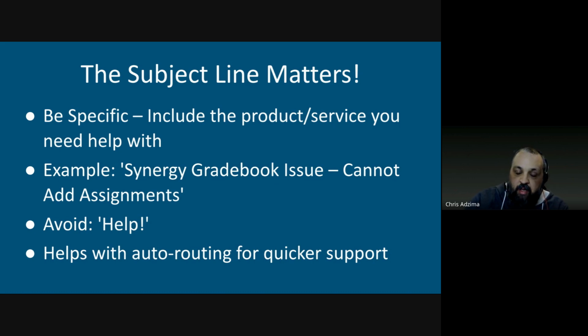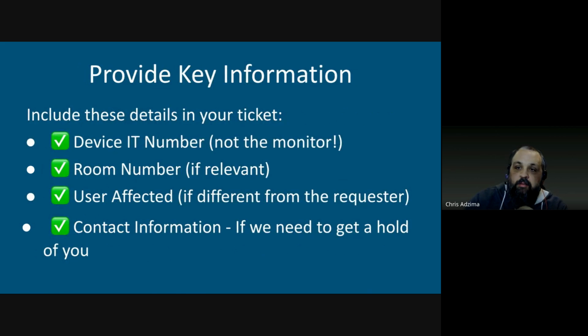So avoid a single-word subject line like "help." Obviously, you're coming to us, we know you need help. Let us know what you need help with. Include information that is key to helping us understand what's going on and allowing us to troubleshoot.